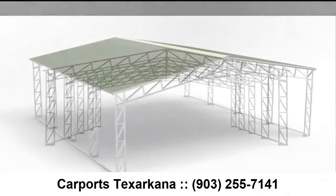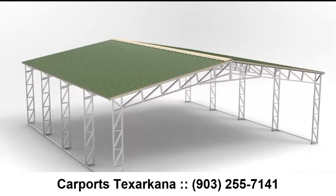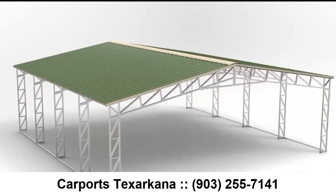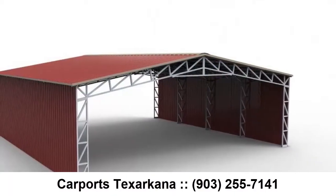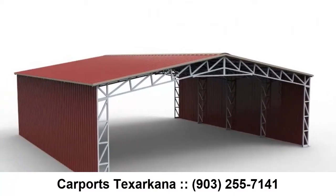Just out of curiosity, how long have you been providing buildings to the area? Since 2003, we've been doing this. So this is not something you just started up yesterday. No, absolutely not. Well, what types of uses have you seen over the years?